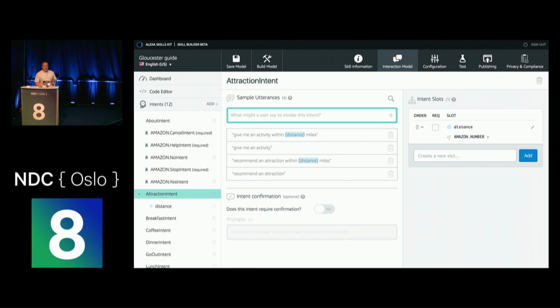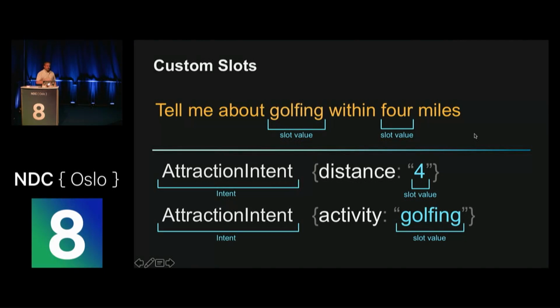You can see that I also have recommend an attraction within distance. And I've defined that as Amazon.number. So I'm telling it, hey, this is specifically going to be a number. I want this to be the thing that comes back to me. So this is what it looks like. I have an attraction intent. I have some utterances defined for it. And I have one slot called distance.